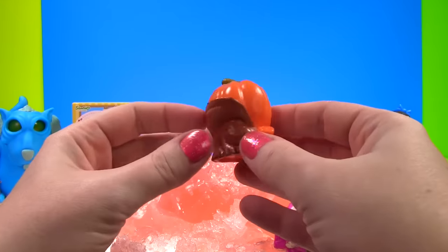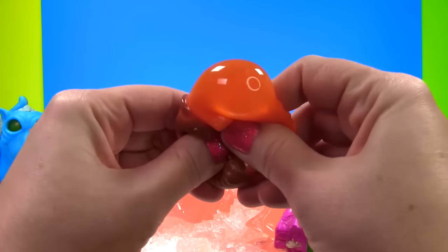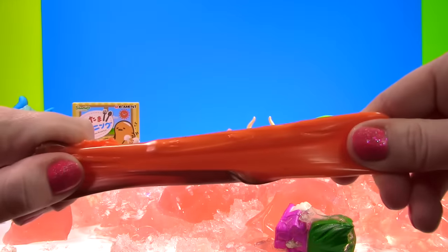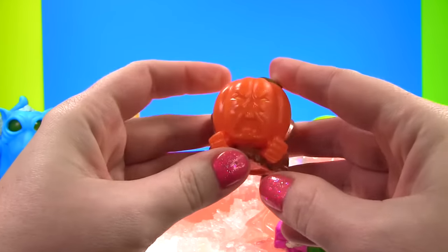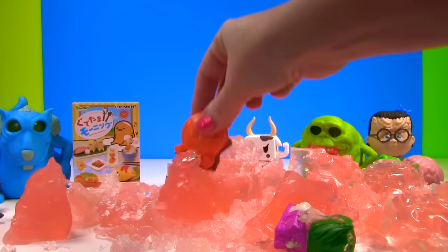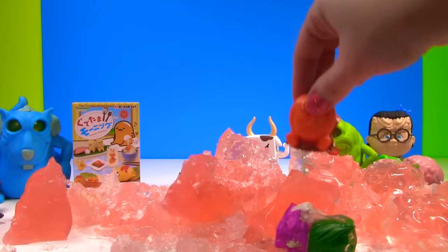Oh my goodness, this is crazy sauce. So squishy and stretchy. Okay, I don't know if this pumpkin ghost has a name, but it is so crazy looking, and it gets a 10 on the squish meter. Just jumping in some brains, brain jumping around.